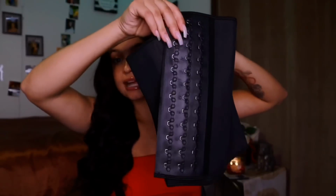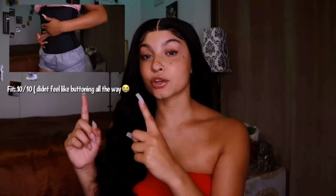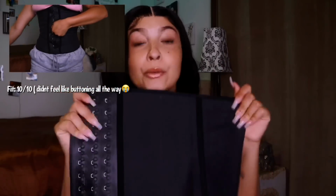Here's how it looks. I got this one in a large, so I'm going to insert a whole video on how this looks, and I will put a rating for the quality and the fit of it below. But here's the video of how this fits on. I think it's gonna fit on pretty good. Like, it seems real good material. So let me go ahead and move on to the next shapewear item from the brand Femme.